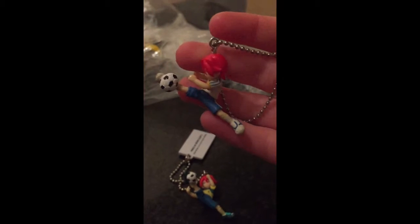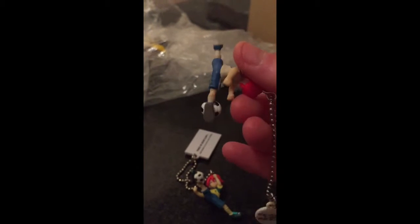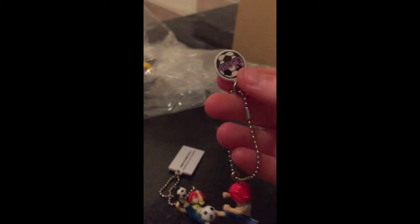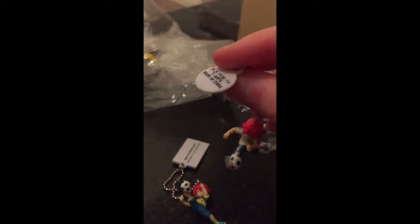I don't know how old this is compared to the other one, but this is a nice, cute little keychain really. Personally, all these are collector's items, okay? I'm not going to put them on my bag or whatever. It's not worth it, you're more likely going to lose them, to be honest, as I will explain later.